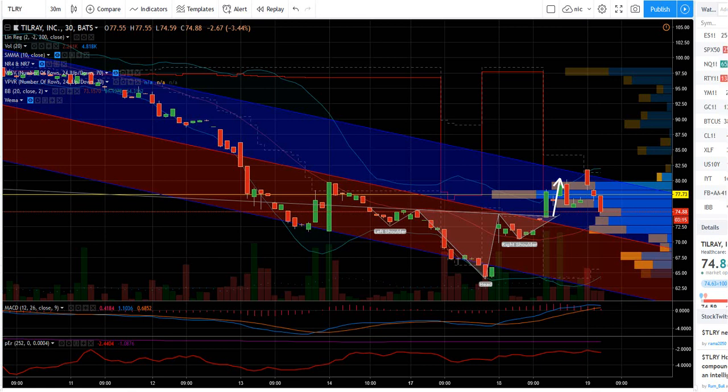Looking at TLRY, this is more of a lesson, or at least a look at how I spotted this upside potential yesterday. Today is 1219, and yesterday there was a short-term setup.